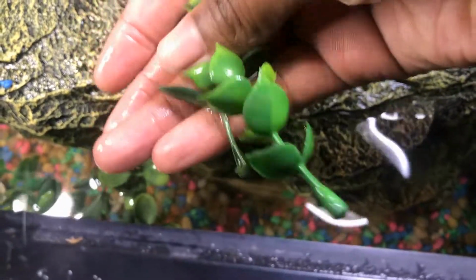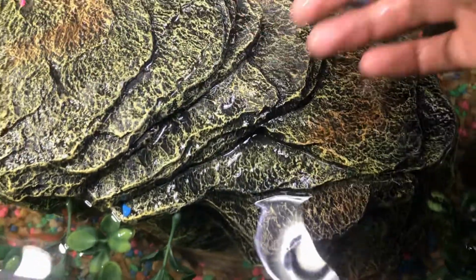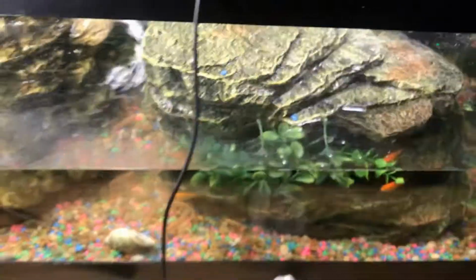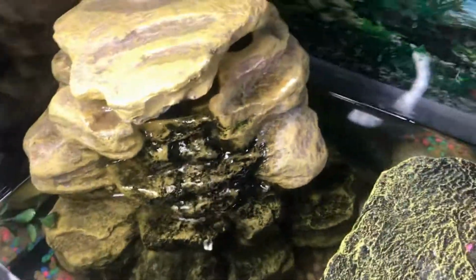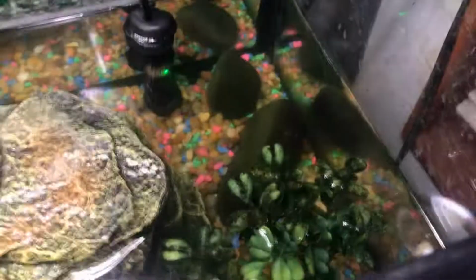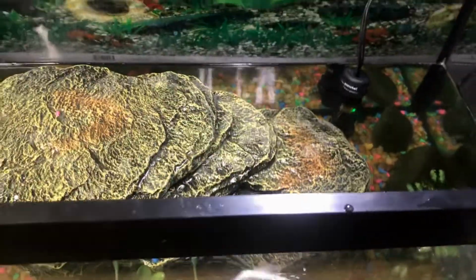I also want to add that plants are a very good addition to the tank. Plants help filter the water and create a very good place to hide. I do not happen to have plants, but I do have these fake plants. I do have the algae on the fountain and on these rocks. They help me keep the water clean.